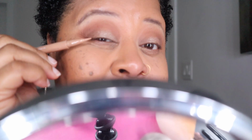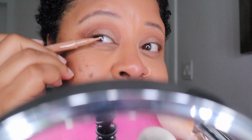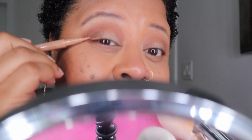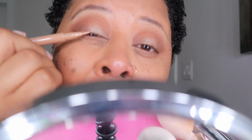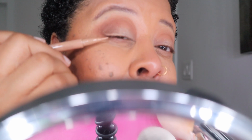So I think we're going to do Little Toasty on my top lash. I'm going to put my elbow down on the table, and I'm not going to hold the liner like this. I'm going to place it flat against my lash line, and then I'm just going to draw the line kind of in inches, a little bit at a time. You see what I mean? Keeping it nice and neat.